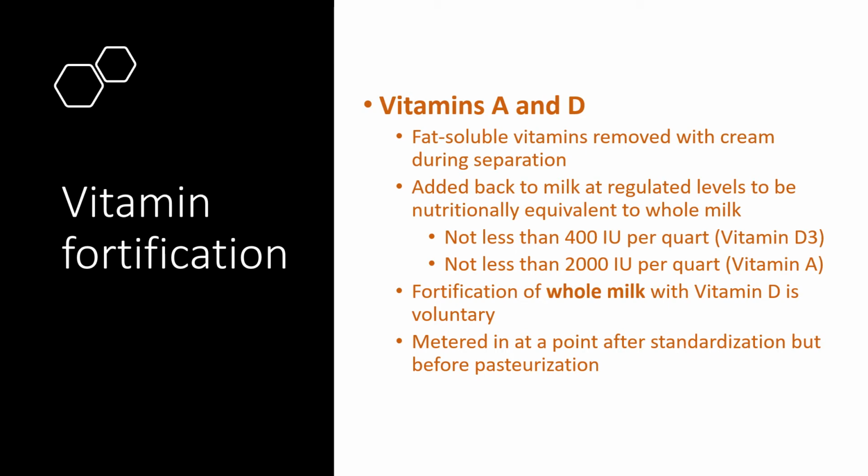Although whole milk naturally contains vitamin D, and it's a good source, some processors add more or fortify milk because it's a good delivery vehicle for this nutrient that is deficient in many people's diets. Vitamins A and D are the only ingredients added to white milk. Anything else would be considered adulteration, which is illegal.